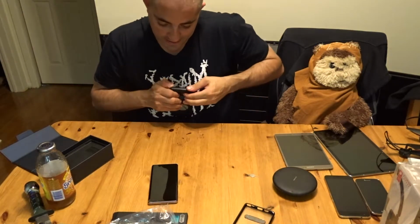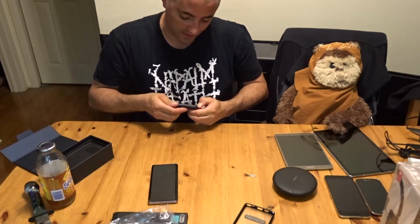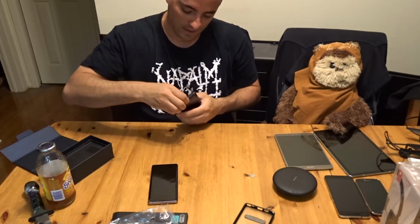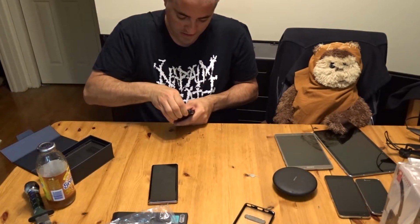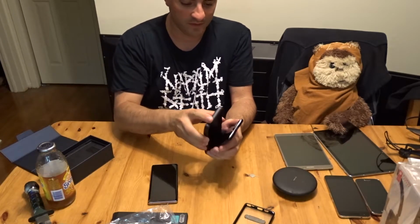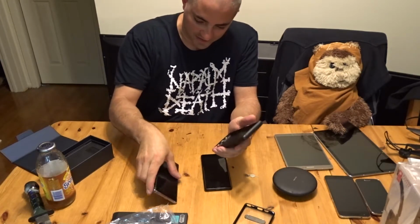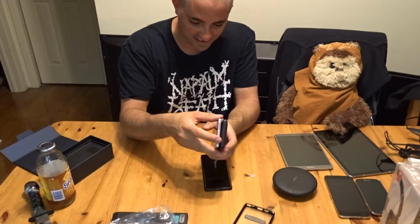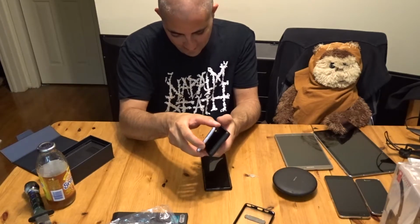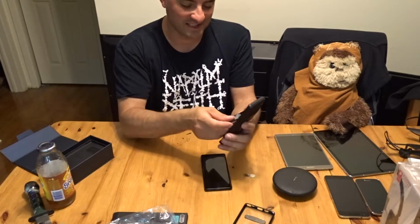So I might not need that anymore because this is a 4,000 milliamp battery compared to the 3,300, combined with the better CPU, power efficient. Jeez, there we go. I have to fight to get that out of there. I mean, just for shits and giggles, I'm sure this will fit, but the buttons won't line up. Yeah, of course. Why not? I think that was intentional for that reason.